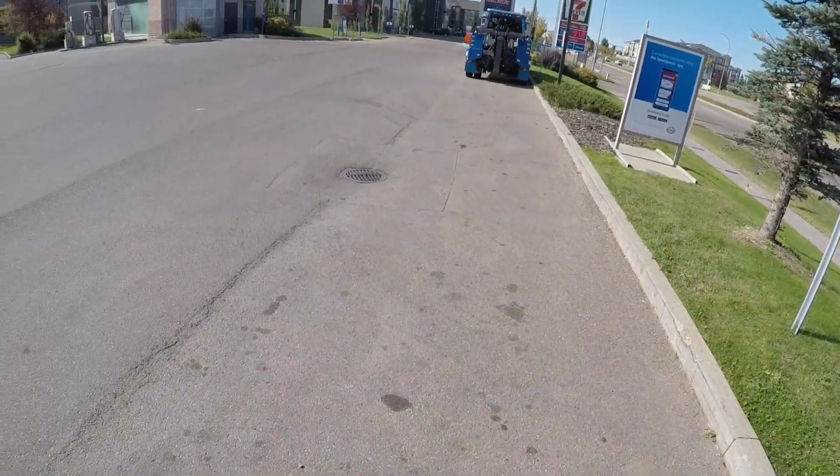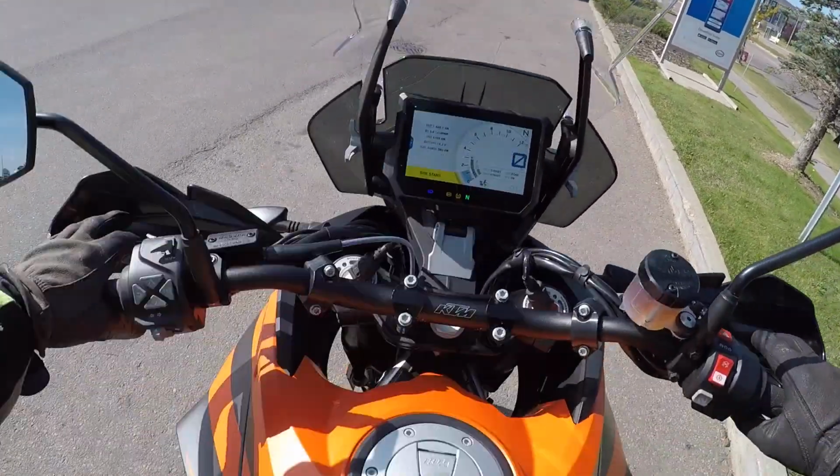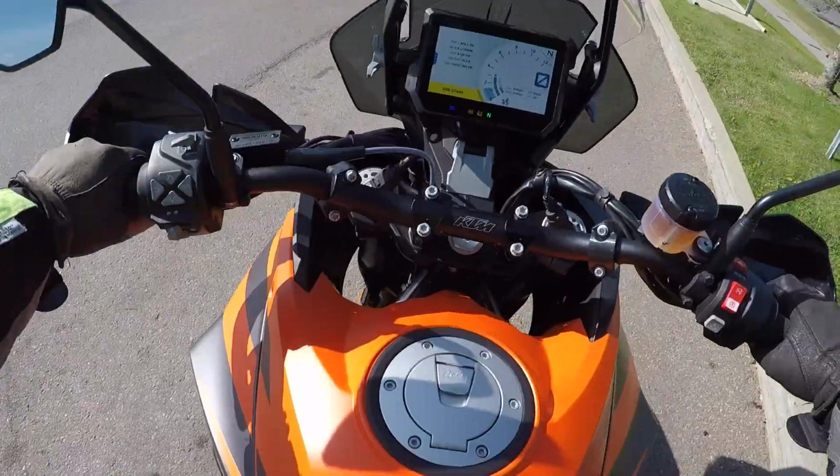Again, this is a riding review. If you want to look up all of the specs on this bike, then you can do so with Google.